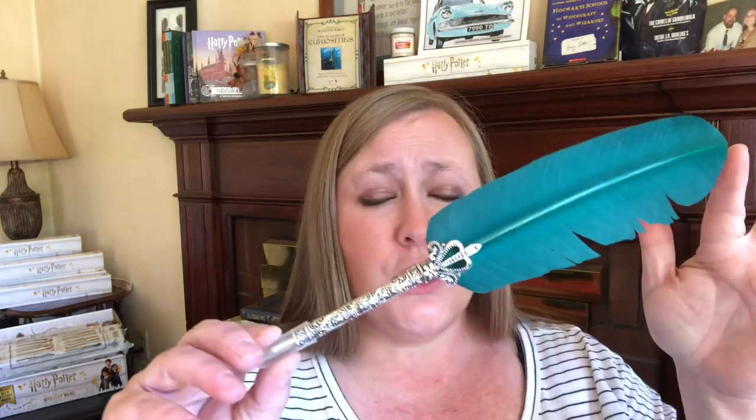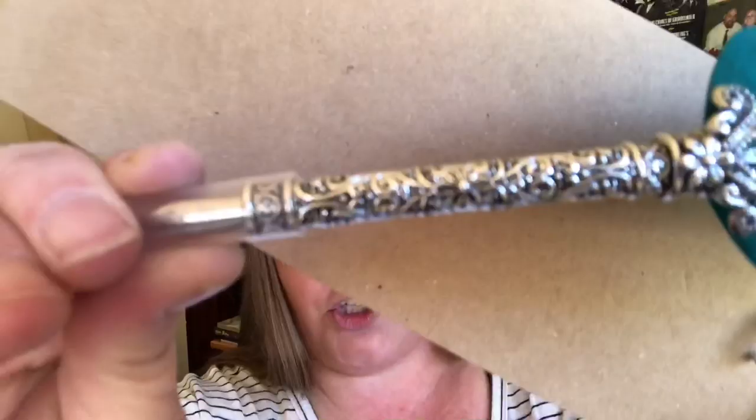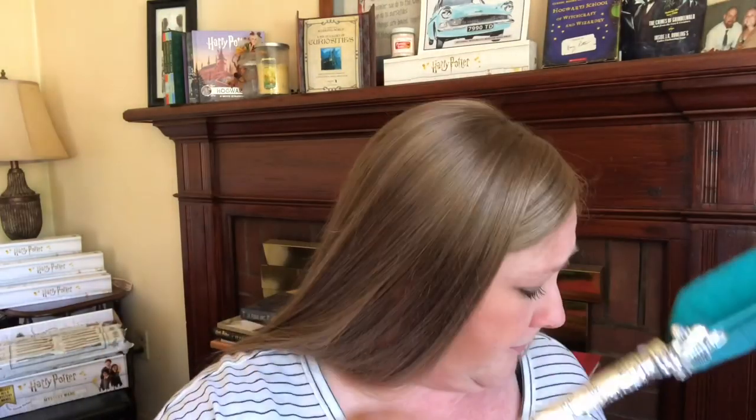I think this is, okay. It's gorgeous. Okay, can I get it off of here? Because you guys just need to see. You need to see what this is without the cardboard. Do you see this quill? Actually, I'm gonna hold the cardboard up so you can see the detail. Just, oh my God, it's beautiful. It's beautiful. Oh my, do you see?